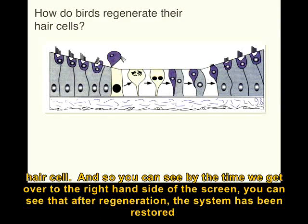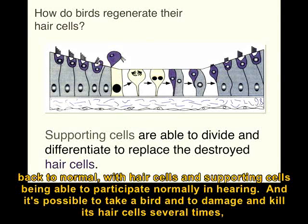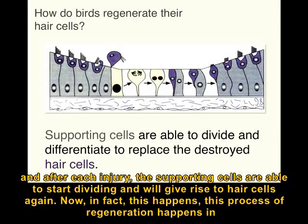And so you can see by the time we get over to the right-hand side of the screen, that after regeneration, the system has been restored back to normal, with hair cells and supporting cells being able to participate normally in hearing. And it's possible to take a bird and to damage and kill its hair cells several times, and after each injury, the supporting cells are able to start dividing and will give rise to hair cells again.